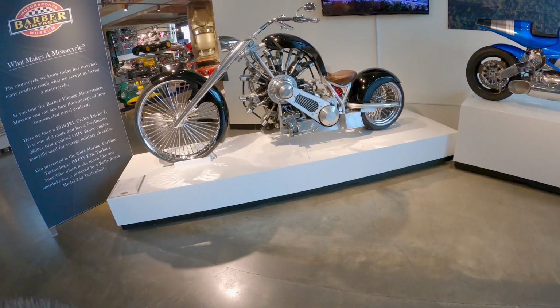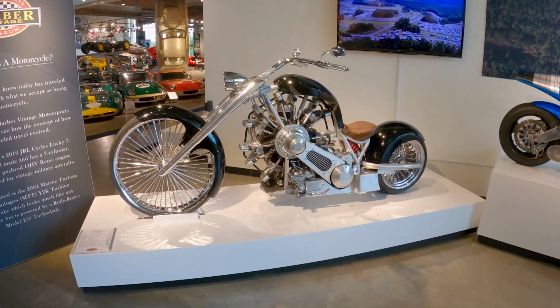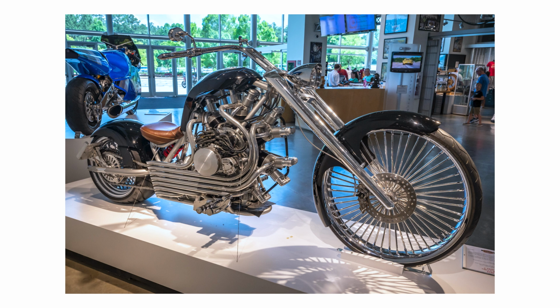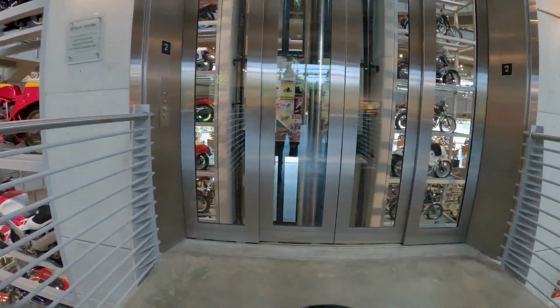At the entrance is a rare 2010 JRL Cycles Lucky 7, powered by a 2800cc Rotex 7-cylinder radial aircraft engine. JRL built just 4 of these bikes, 1 prototype and 3 production. The staff suggested that I start on the 5th floor and work my way down.